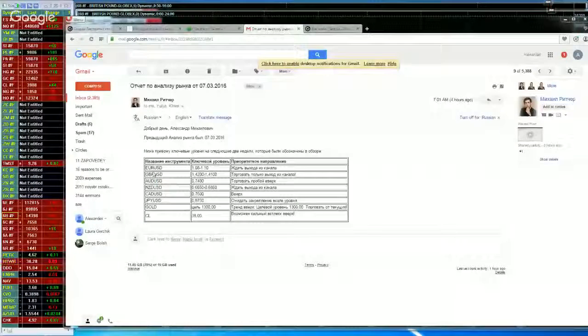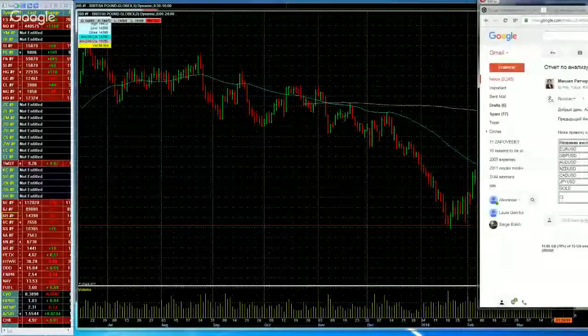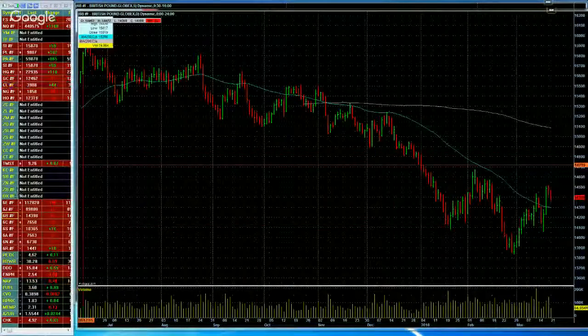The second of our recommendations was the British pound. We recommended to buy anything above 142. Just for you to understand, I'm showing you the page. That's the page with our recommendations. You see, euro, British pound, and now I'm going to show you the chart. Okay, we'll start again with the euro.